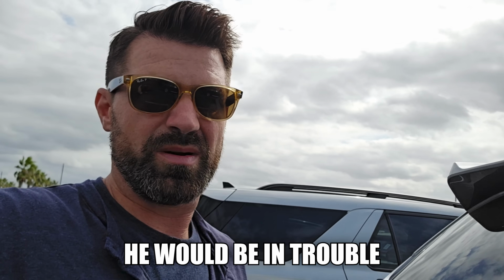Now the problem is not everybody can afford to take a loss like that. My friend had to take cash out of his bank account to pay off the car so I could get the title so I could sell at a loss. If he didn't have that kind of money, he would be in trouble. He would just be paying on that Range Rover till it's paid off. A lot of struggle, a lot of problems for a lot of people. It's all because of the car market. It's all because of inflation. It's all because of what happened post-COVID.